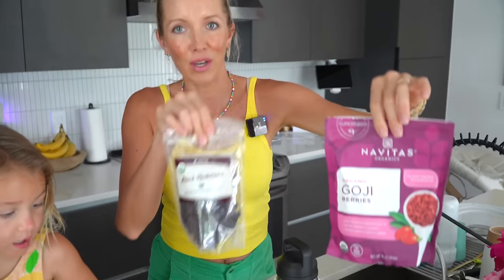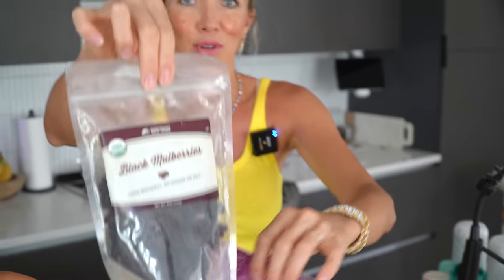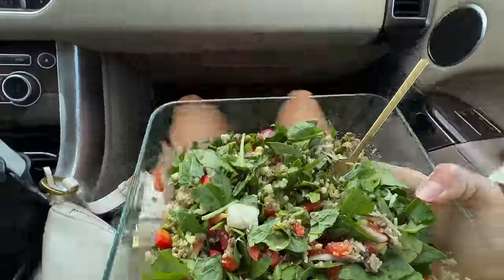And then we're bringing some goji and mulberries. Goji berries, great source of vitamin A. Black mulberries, fantastic source of iron, 20% in a serving. So we are on the road. I have already tapped into my salad mix.